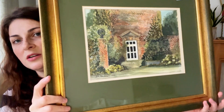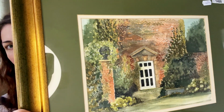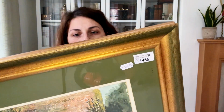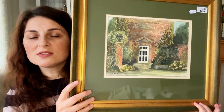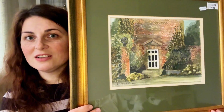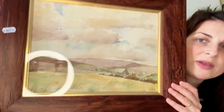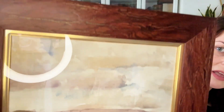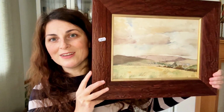The next few ones are smaller. This is a watercolor. I love the framing on it, it's just so neat, and the painting is so good. It's from September 2001, so not that old, still considered vintage. But with art, I don't necessarily want it to be old because art is art. Another watercolor painting with a chunky wooden frame. It's lovely and it's signed SW Moore.